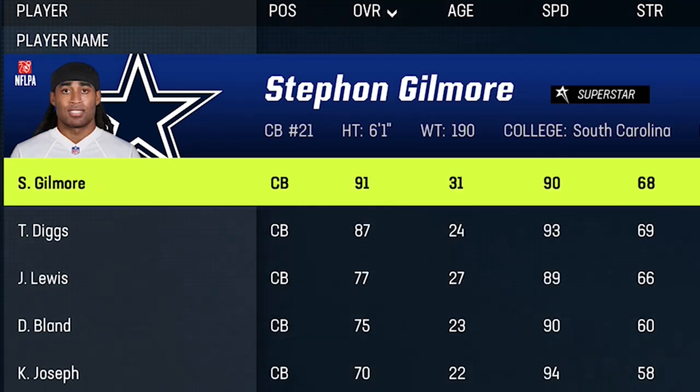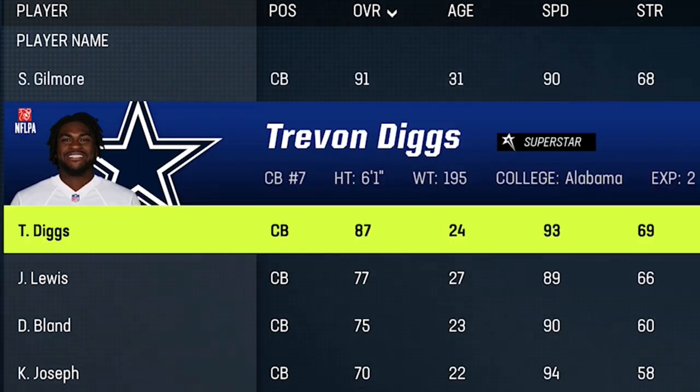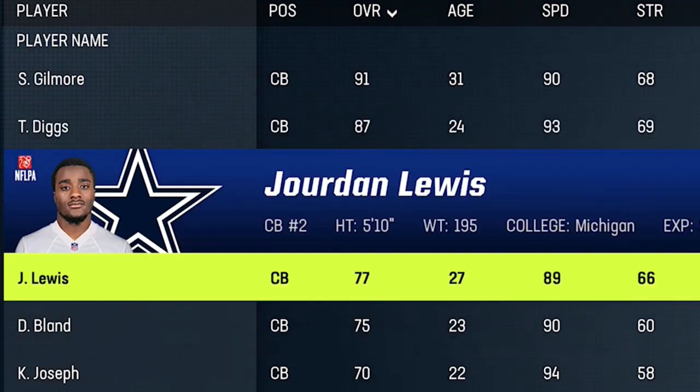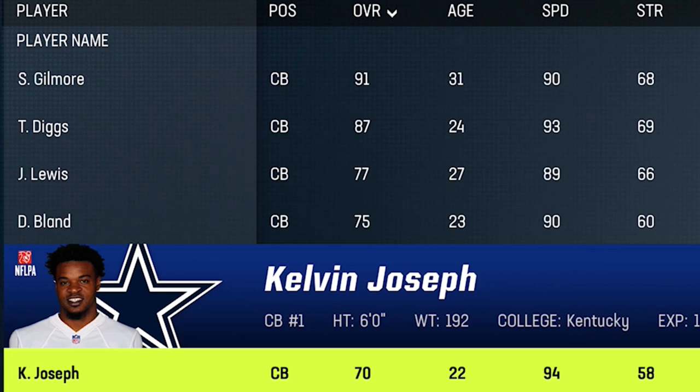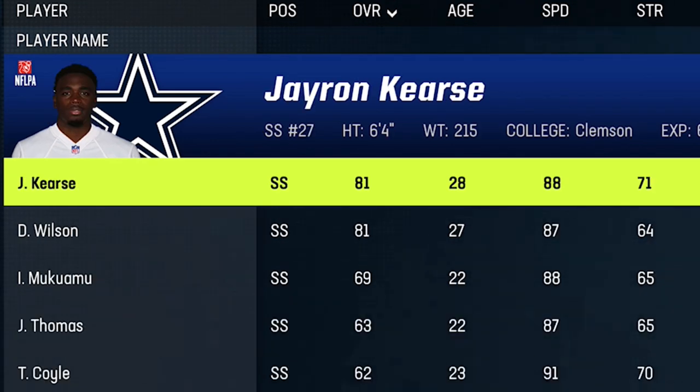So then you get to the secondary, and this is once again how they really solidified this. They don't have one superstar cornerback. They have two superstar cornerbacks, Stephon Gilmore and Trevon Diggs. Trevon Diggs being a 93 speed too, which is really nice. So not a lot of guys are going to be able to run past them. They also have a really good cheap speed cornerback to send off the edge on blitzes, Jourdan Lewis at a 94 speed as well. And they have three safeties that are all pretty much the same at an 81 overall rating.